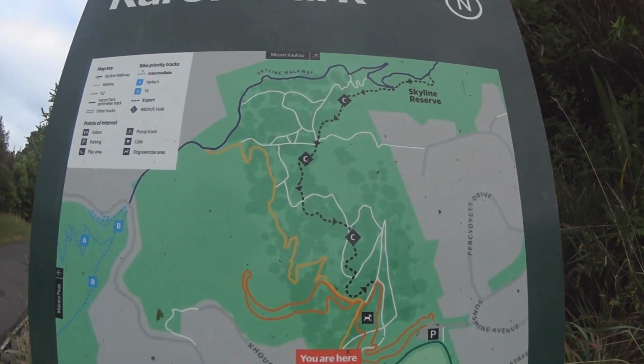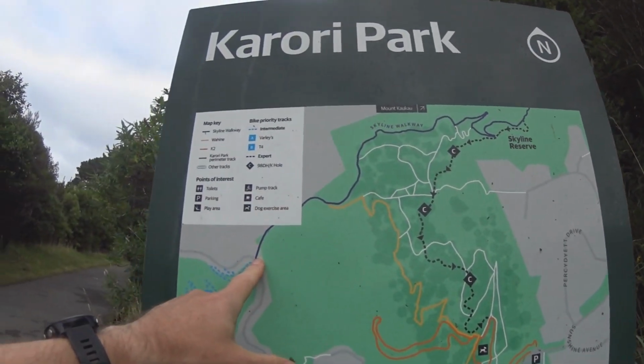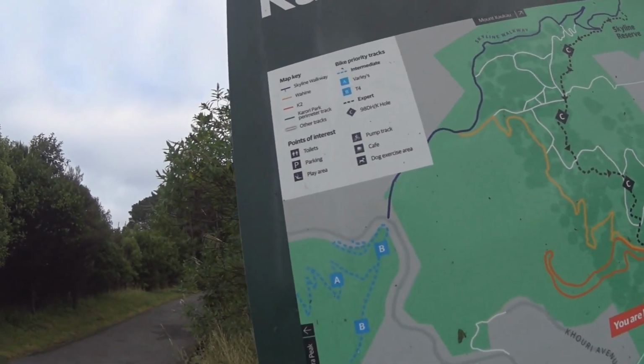That's where we are right now. Just going to take this one up. And there's the saddle. And I'll be going up Varley's, I think it's called.